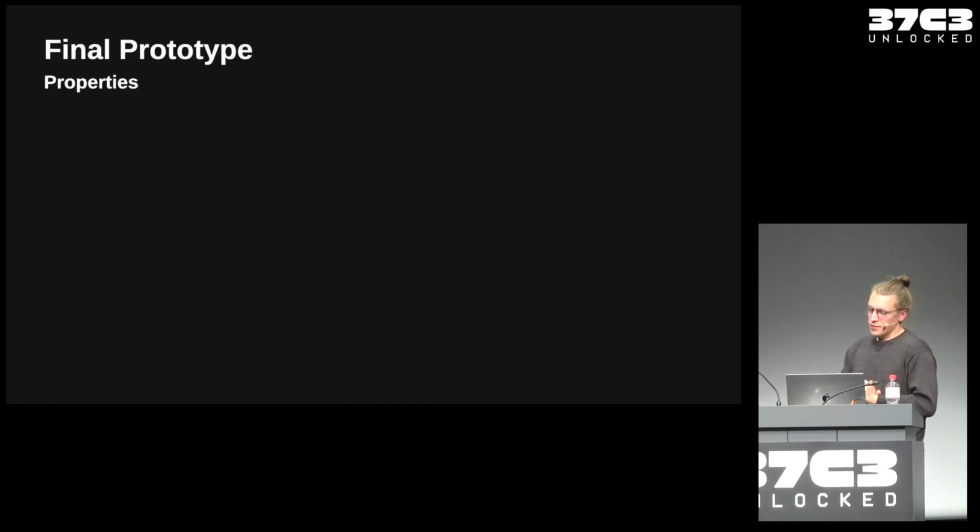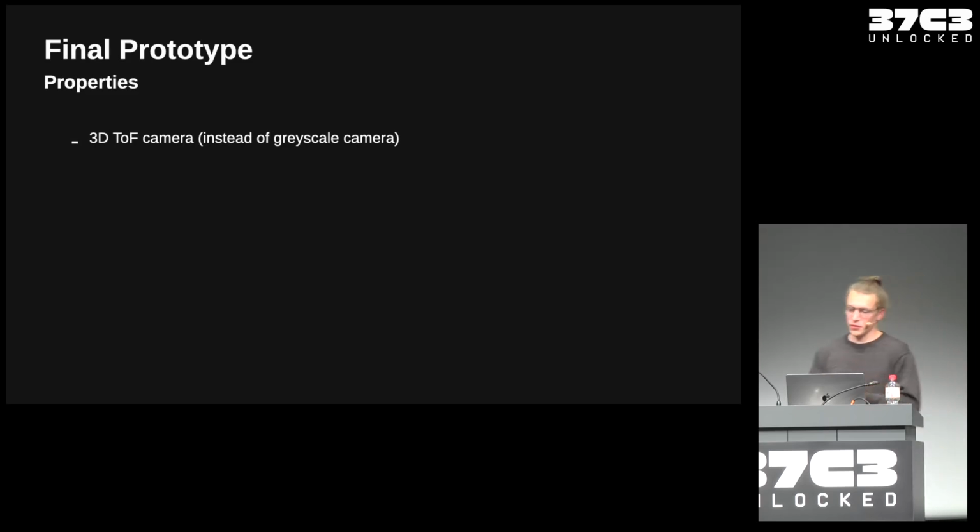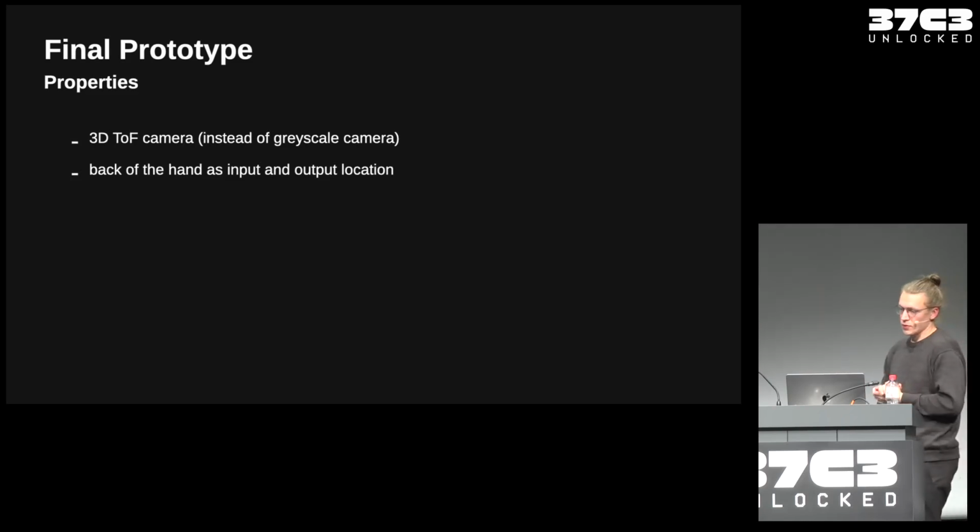The final prototype has some unique properties that I worked for and that could also be proven to some part in the study. First of all, I am using a 3D ToF camera, as I already said, instead of the grayscale cameras that most studies have used up to that point. That is because 3D images are more accessible than standard grayscale images, since you want to have the location of objects in the room. If you have a grayscale image, you would have to analyze light and shadow, perspective, parallax, all these things to actually extract the location data. You just skip that by using a 3D camera, which of course wasn't available when they started to do sensory substitution studies.